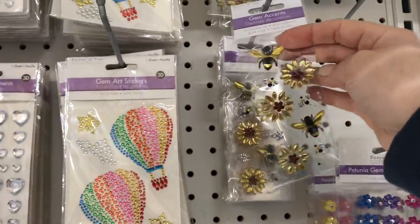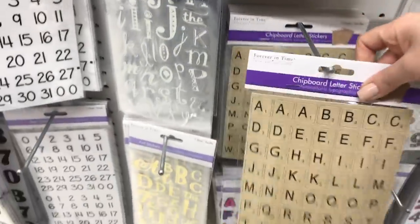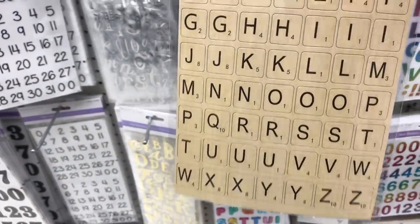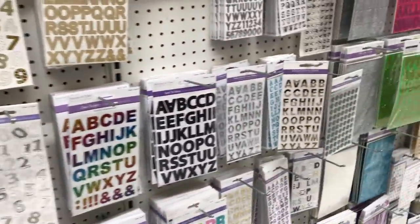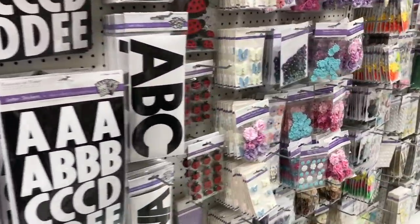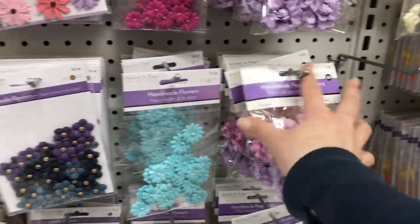Oh, look, there's the little bumblebees that were at Dollar Tree not too long ago. That's not too bad. Oh, these are pretty. They're like Scrabble pieces. A lot of you are making the little bumblebee nests. Oh my gosh, what are they called? Hives? Bumblebee hives? Out of twine? And those little bumblebees would be cute accents. These are at Dollar Tree. Look at that.